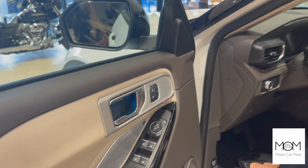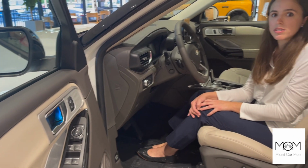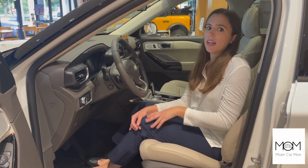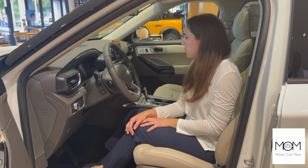Awesome. And also pointing out that I know that Lincoln has Revel, but the Ford has the Bang & Olufsen sound system on this Platinum. And that's a super nice luxury sound system as well. Absolutely. And Alex mentioned it sounds great.